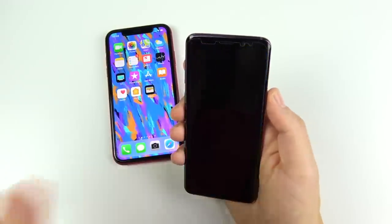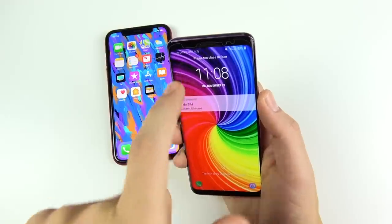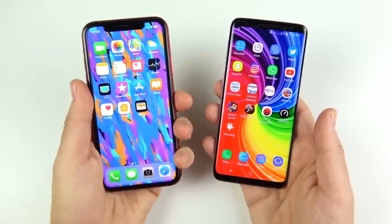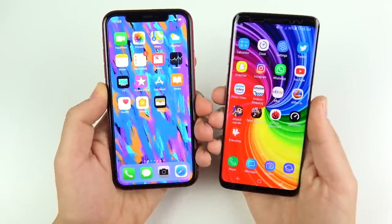But if you do want more secure authentication, I would recommend you just use the iris scanner alone. But overall, there's multiple ways to get into the Galaxy S9, and there's Face ID, which authenticates with more apps than the one over here on the Galaxy device.